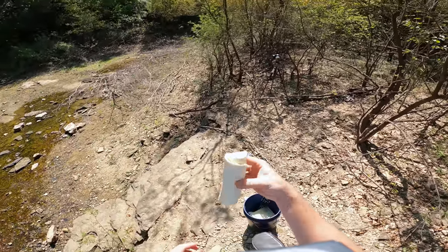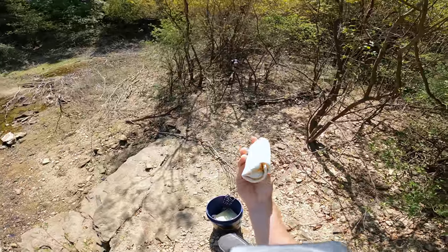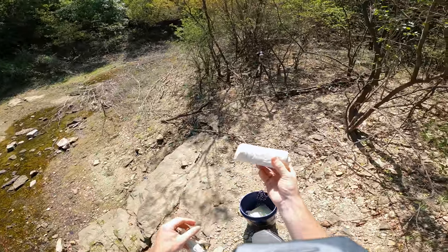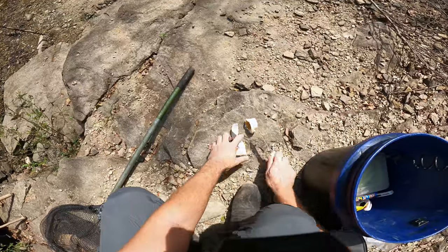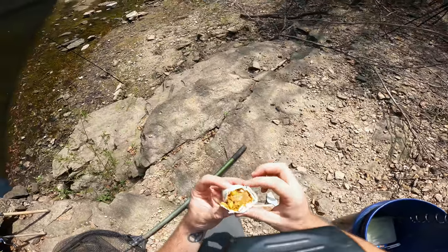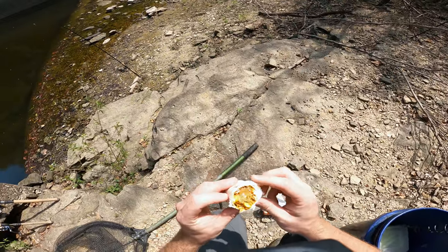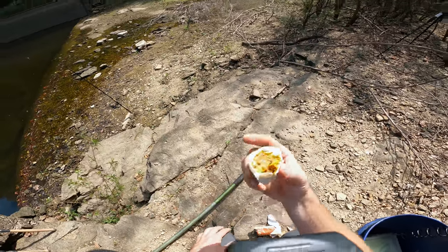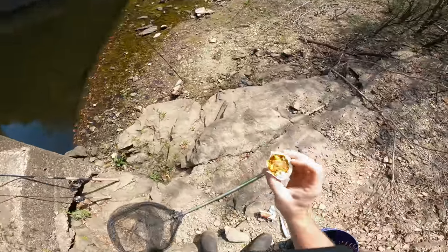The outside looks pretty standard as far as burritos go. Smells pretty good. Hopefully the fish will think the same. All right, the inside of the burrito. Okay, so it's got corn. That should help attract some fish. And I'm not exactly sure what the rest of that is. Let's give it a shot.